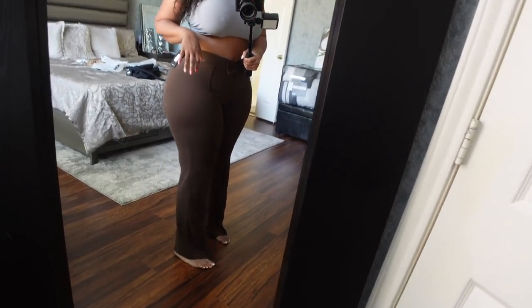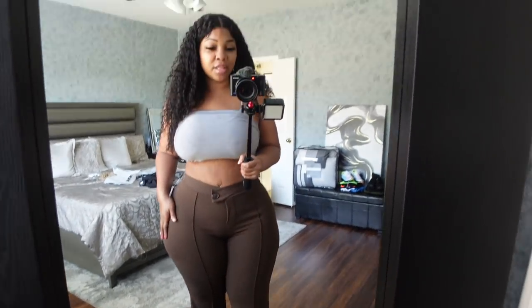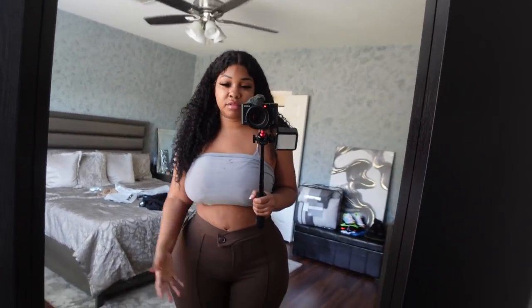The length is okay. I definitely prefer them longer. I don't know, it's annoying. I think I'm gonna take these back. Not take them back, but return them. And I hate that Fashion Nova charges you like a $5 restocking fee to get a store credit.